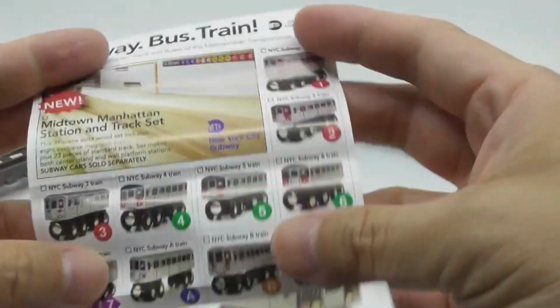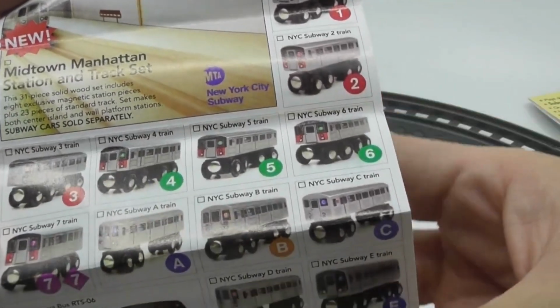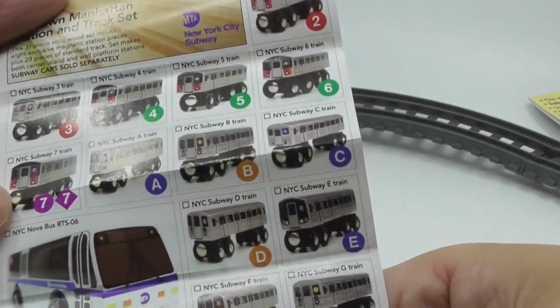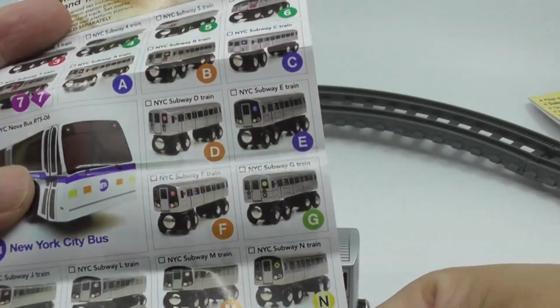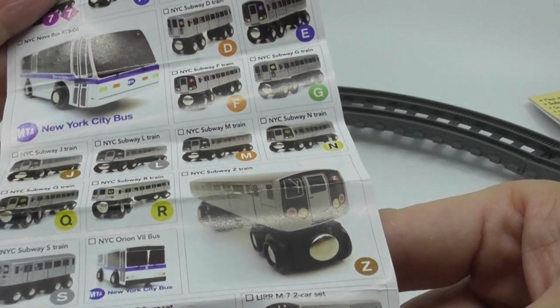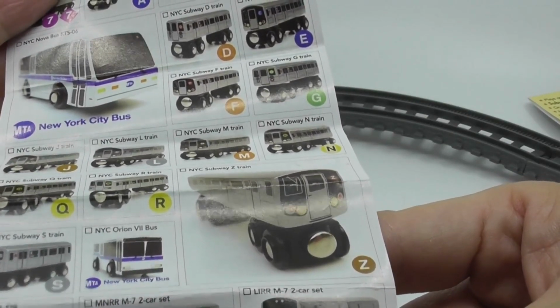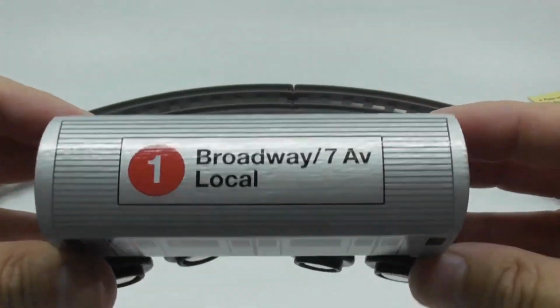The modern 1 train has always run up to Van Cortlandt Park in the Bronx, but its route below 96th Street has varied through the years. Initially, there were 2 main service patterns south of 96th Street, a local service to South Ferry in Manhattan, and an express service to Brooklyn. The express service was discontinued in 1959.